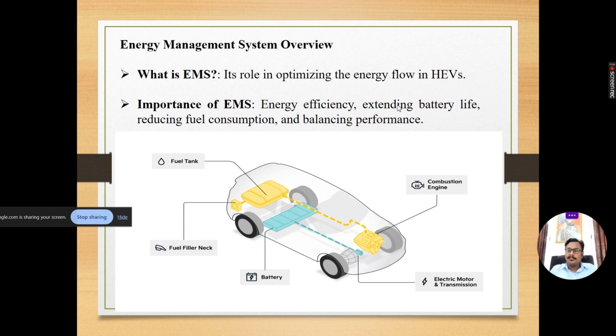Second is extending the battery life. Battery life depends upon the number of cycles. A standard lithium-ion battery will have 1,000 cycles, that is, we can charge and discharge it 1,000 times. So if we charge that battery once per day, we have one charge and discharge cycle per day, and within 3 to 3.5 years we can exhaust our battery. So the role of the energy management system is to coordinate energy flow so that these charging cycles get reduced. If the charging cycles get reduced, the battery life is automatically extended.